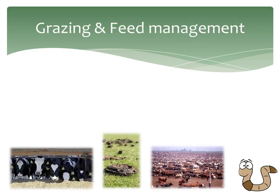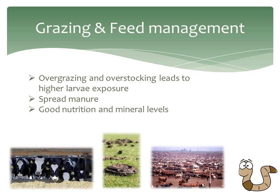Moving on to grazing and feed management. So this is relevant to commercial and lifestyle blocks. As I said before, most larvae are found in the first 2 centimetres of pasture height. Therefore, if you're overstocking and overgrazing, which means grazing to the last 2 centimetres of pasture, and also giving no supplement support to your stock, you're going to expose your animals to a high level of larval intake compared to those animals that are lightly grazing over the same area or a larger area.